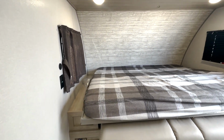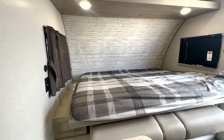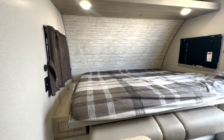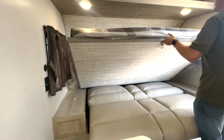This is a great camper to start with if you're just coming from like a pop-up. Like I said, I wouldn't say it's entry level because of the appliances you're getting and the flooring that I'm going to discuss with you, and just like the lights and certain things like that they're doing. So you get a lot of great amenities for this price point.